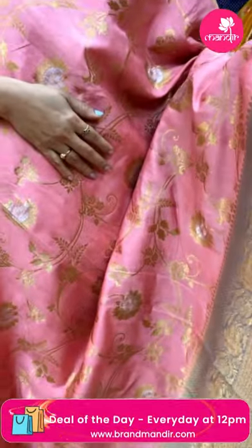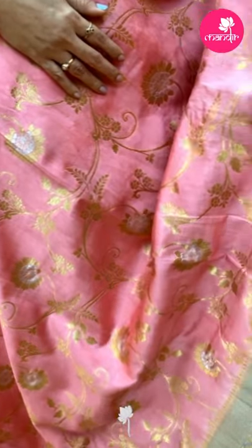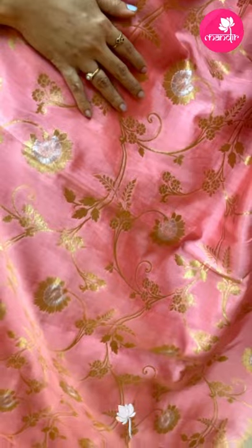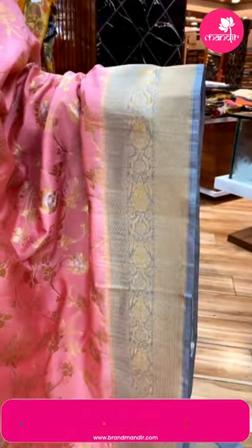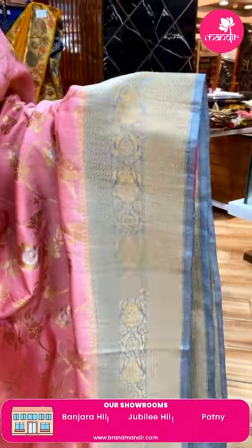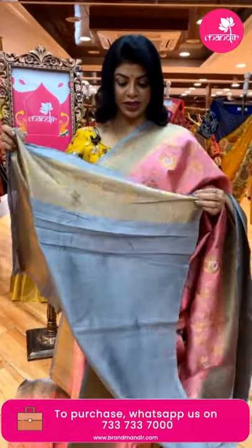Let's see another saree. It's a semi Banarasi silk saree in peach and grey combination. Floral jaal weave all over the body, florals and vines. Blouse. Border contrast, zigzag, floral vines, cross checks and diamonds. Pallu contrast with florals, complete florals, grey color pallu. Blouse contrast, plain with border.